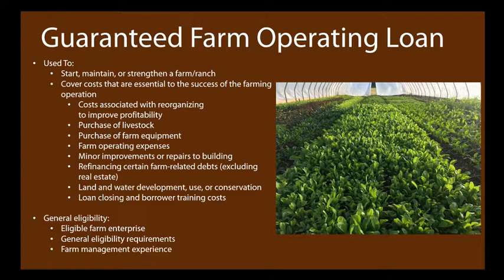Also, they can be used for land and water development, use and conservation, or for loan closing and borrower training costs. Some of the loans will actually have training requirements built into them, and if you need to cover those costs, you can use one of these farm operating loans to do that.